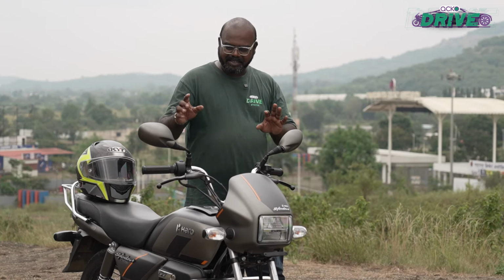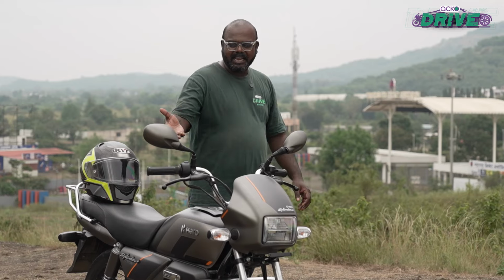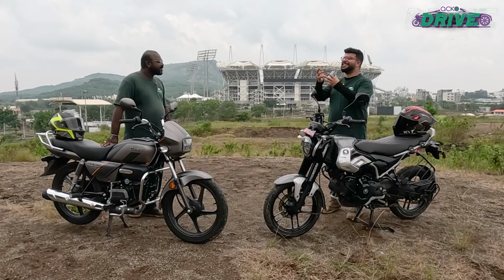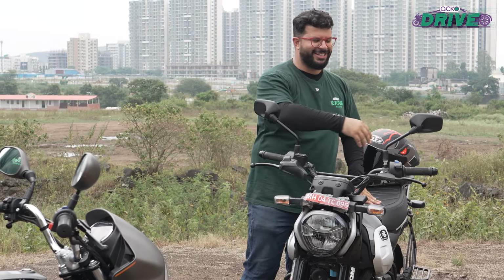Wait a minute, this has an i3s, a start-stop system. So that's a feature. But then again, it's helping save the environment, by burning less fuel. So yeah, it is there. What are you trying to say? How? What logic? Come on, it cuts off the engine at the signal, which a normal commuter would do. Let's go to the verdict.